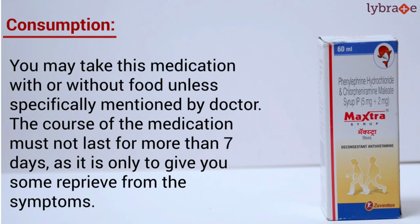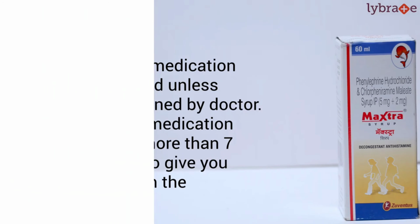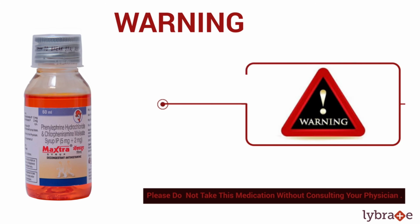You may take this medication with or without food unless specifically mentioned by the doctor. The course of the medication must not last for more than 7 days as it is only to give you some reprieve from the symptoms. Warning: please do not take this medication without consulting your physician.